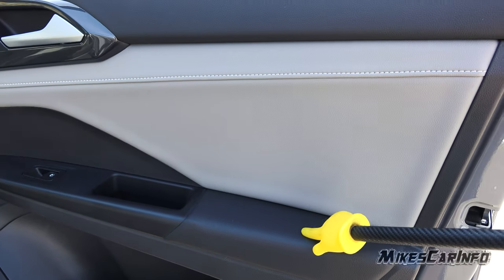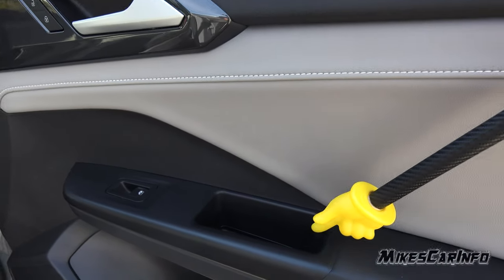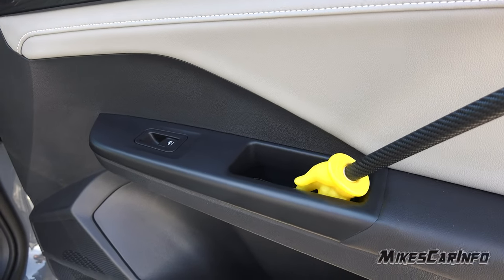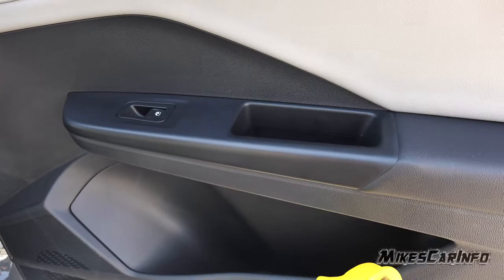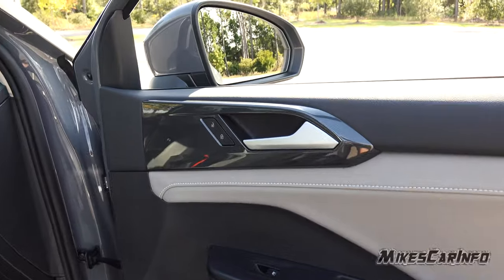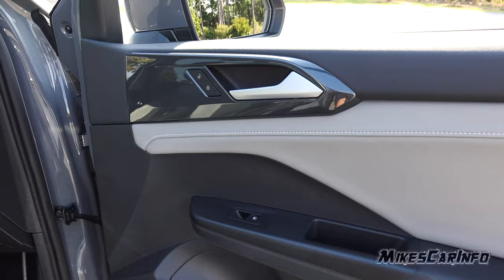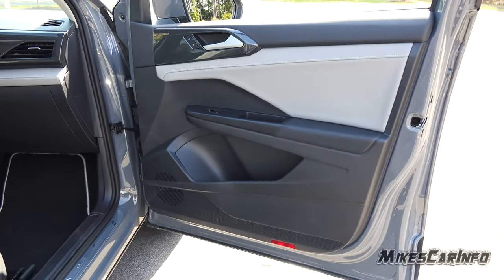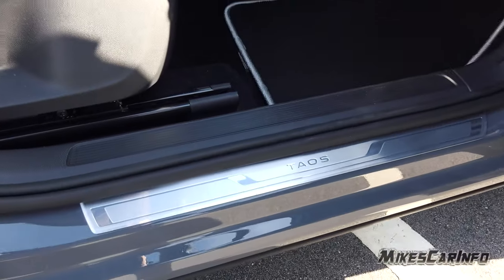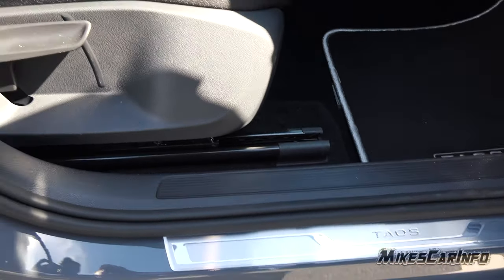Now the armrest is slightly soft to the touch as well, and it's kind of like a vinyl type material. This is an enclosed area here, so you can utilize it as a handle to close the door, but also as a little pocket, and then you have a little larger pocket there at the bottom. And this is kind of like a gray color here. It's a gloss plastic surface. Has a seal plate here in the threshold with the Taos badging, looking pretty cool.